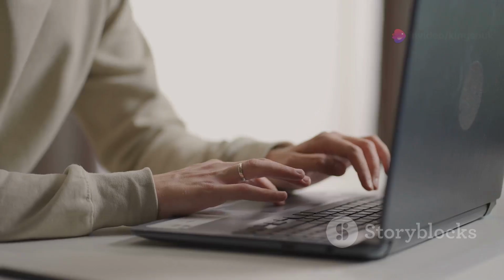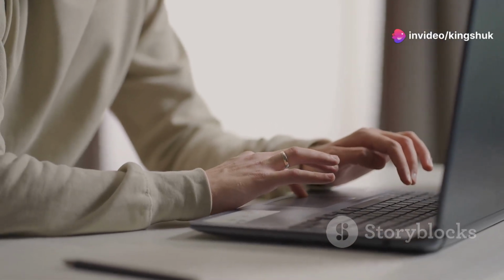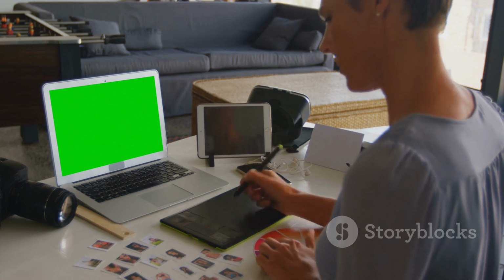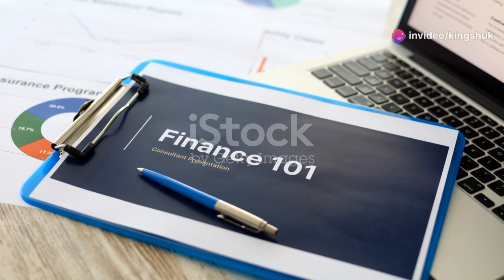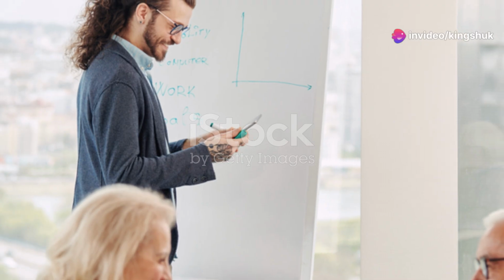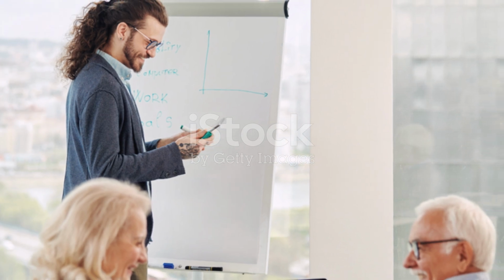Next up, Word. This isn't just a word processor, it's your digital notebook, your lesson planner, and your creative playground. With Word, you can create visually stunning worksheets, engaging newsletters for parents, and detailed lesson plans. And the best part? The templates. There are so many free templates available that can save you a ton of time. Plus, with features like Mail Merge, you can personalize letters and certificates in bulk, perfect for those award ceremonies.